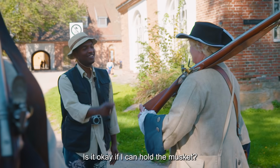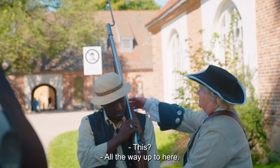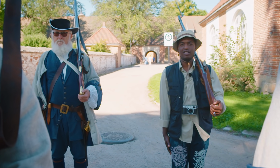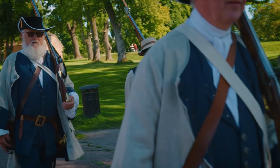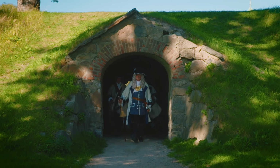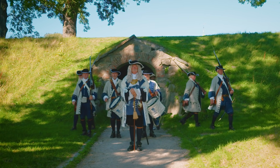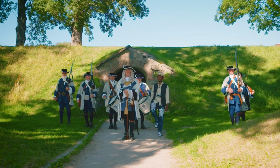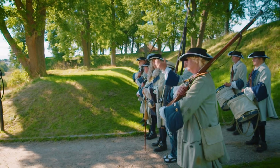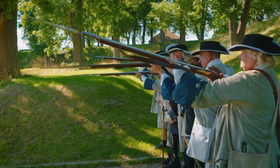Is it okay if I can hold the musket? Yes, of course. All the way up to here. Slag. Fire!